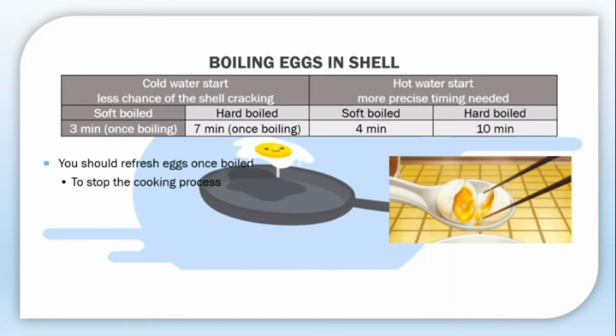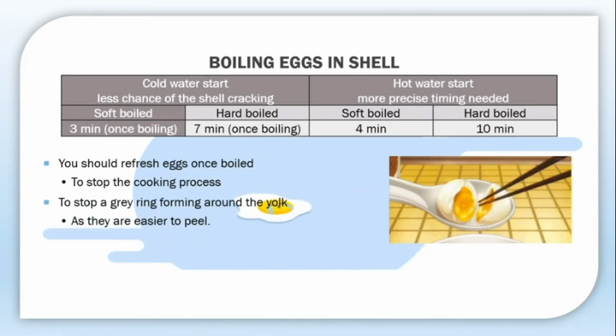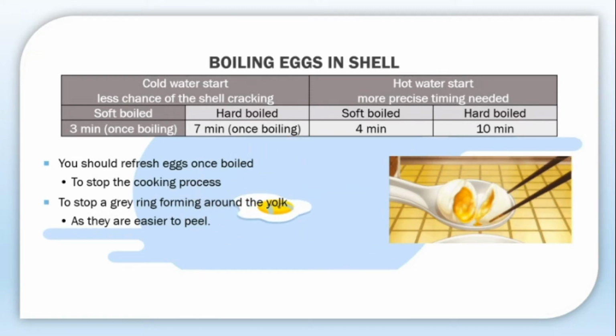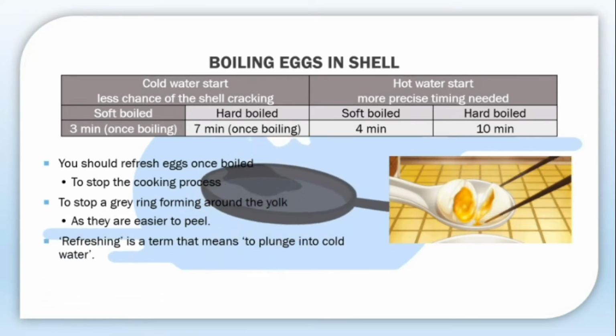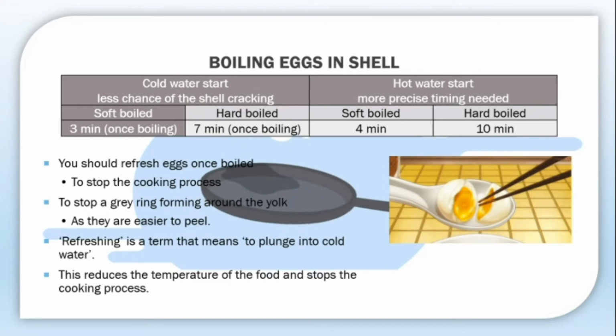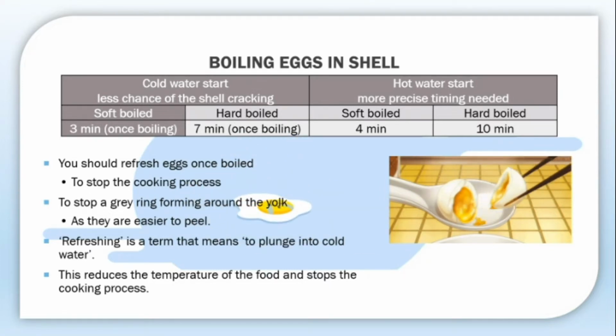You should refresh eggs once boiled to stop the cooking process, to stop a gray ring from forming around the yolk, as they are easier to peel. Refreshing is a term that means to plunge into cold water. This reduces the temperature of the food and stops the cooking process.